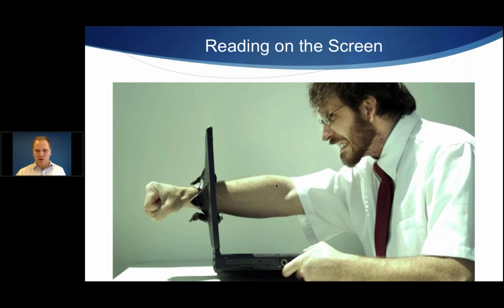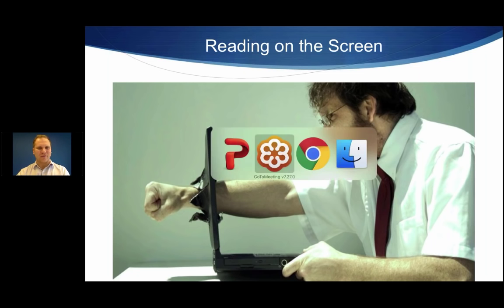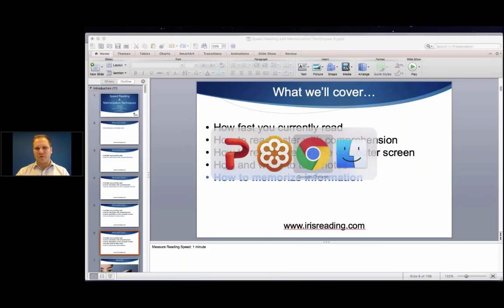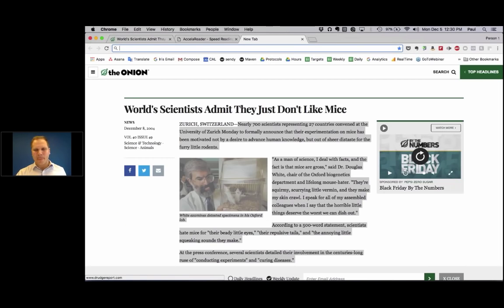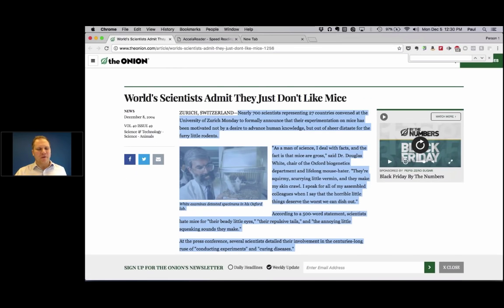And I want to go over how you can do it a little more efficiently. There is a free speed reading tool. It's an application that we developed here at Iris. And it helps you read faster on the screen. I want to show you how it works, because it's actually very, very interesting, and I think you'll find it interesting as well. So let's take some reading material from The Onion, very technical information.